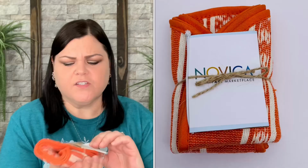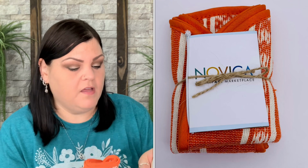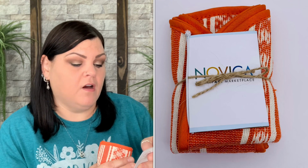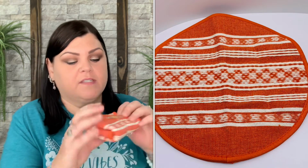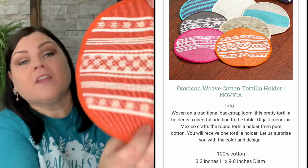Next in here, is this the tortilla warmer? I think there was a tortilla holder or a tortilla warmer that I saw. It says, woven on a traditional backstrap loom, this pretty tortilla holder is a cheerful addition on the table. And it's a round tortilla holder from pure cotton in orange and off-white. So let's remove this. So then you just open it up, put your tortillas in there. That would be nice if it can keep them kind of warm in there as well. But there's your little tortilla holder.